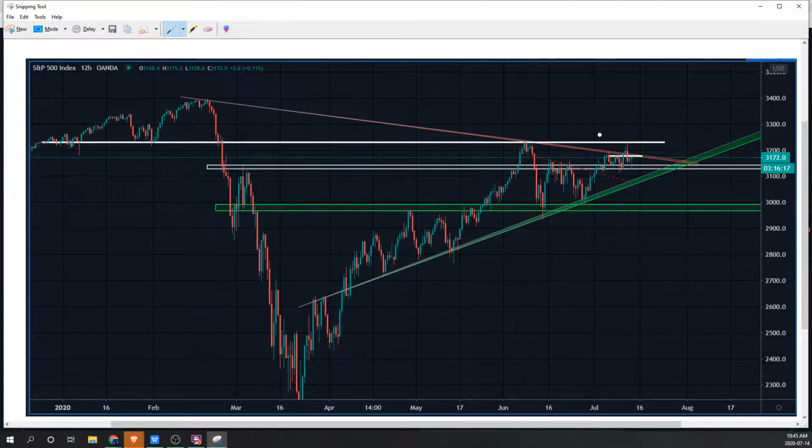So that's going to be my answer. I would say, for me personally, I would want to see the price break under this 3K zone, 2950 zone, in order for me to look for short exposure and continuation patterns below that zone. And that is what I would be looking for. So hopefully that answers your question.